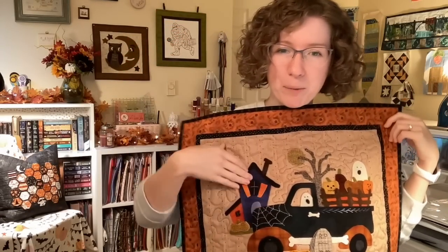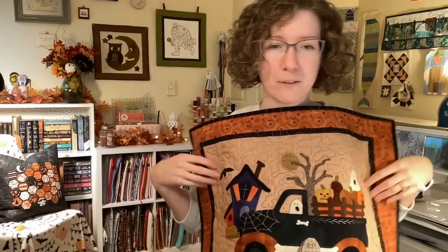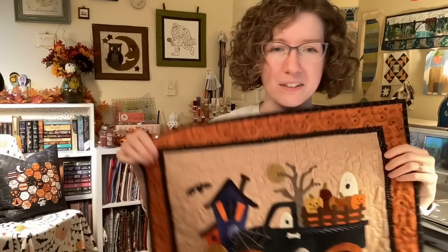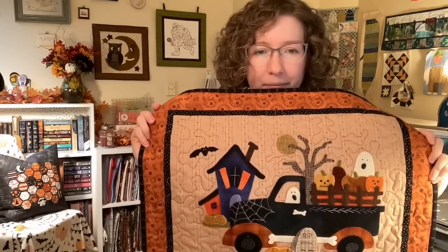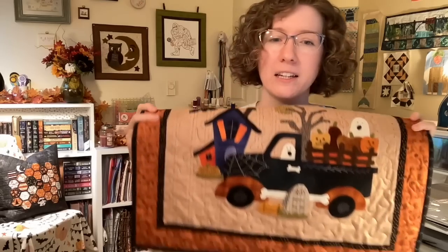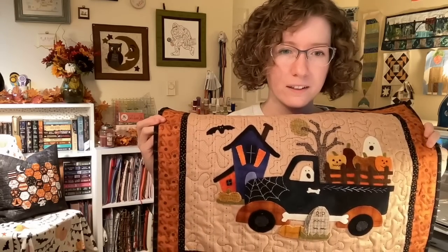I changed the house to purple because I love a little bit of purple in my Halloween, and I am really tickled with it. I think it looks really cute without being completely disconnected from the rest of the project. Yeah, so that's it. Oh, there are supposed to be buttons on the wheels. I tested them and I didn't care for how it looked, so I just left it as is.